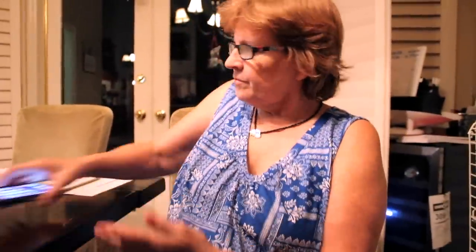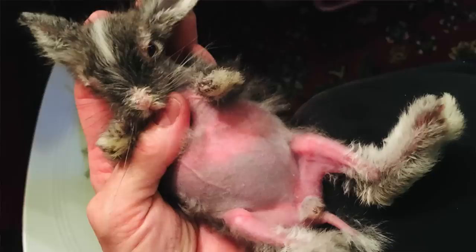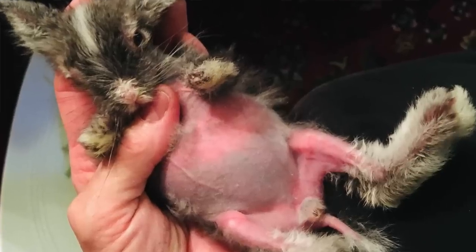She looks really good, Vicky. She does look really good. In the third week, she lost all the hair. Yeah, she looked really sick. She lost the belly hair, the neck hair, and we really didn't think she was going to make it. Everyone thought she was going to die.